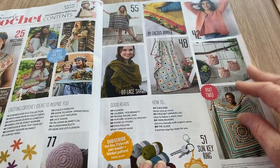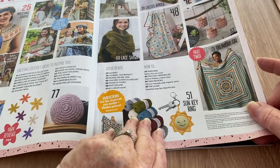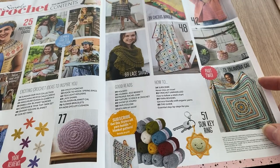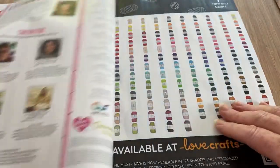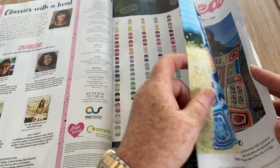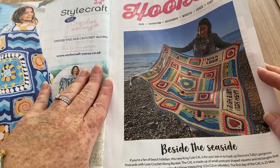And here's the page that tells us all that's in here. I like the sun key ring. That's kind of cute. Good for a little stocking filler. Or some people like to find those little gifts to give the teachers at the end of the year. That might be a kind of nice little thing. And we've got a big advert for yarn. Nothing much else on there. Hooked: ideas, inspiration, accessories, websites, events and stuff.